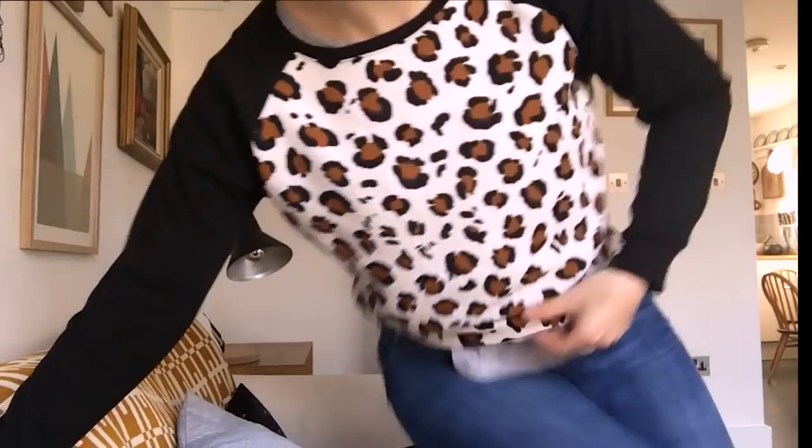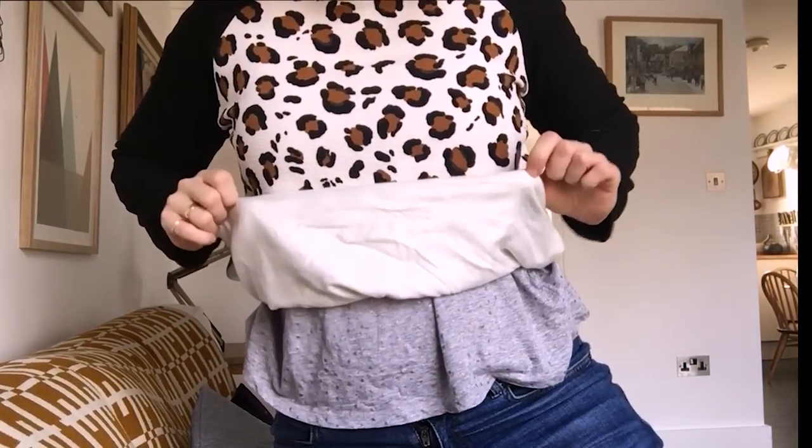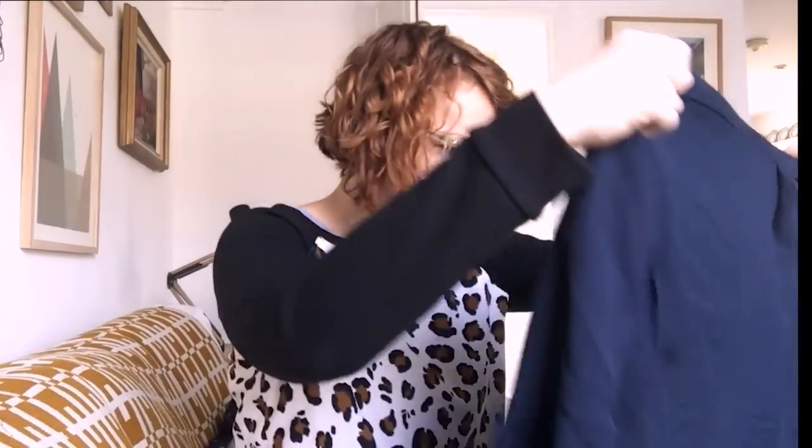When I started making it, I actually thought that I needed to line it to give it a bit more structure. So you can see underneath, sorry, it's very creased. Yeah, I lined it, and it's also made it a little bit warmer, which is also a mega bonus for me. I started making the Cali shirt, so it's kind of in bits.